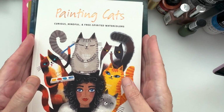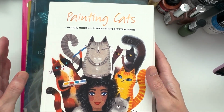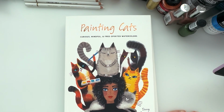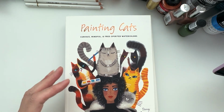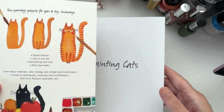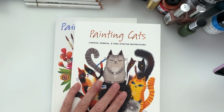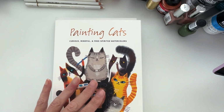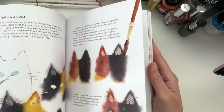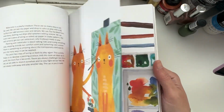Well, this one is a new one. This is Painting Cats, Curious, Mindful and Free-Spirited Watercolours. So let me just move some of the other books from underneath. Oh, heck. Causing a kerfuffle. So yes, Painting Cats. Beautiful. She did do a lot of cats in her book previously, and she is well known for her cat paints. This one specifically goes into cats and collage with cats. I'm not going to show you all the pages because it's not really fair to home in on things.